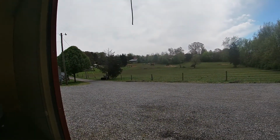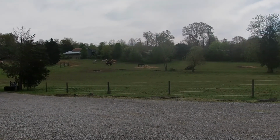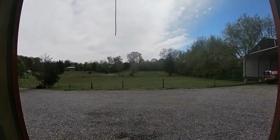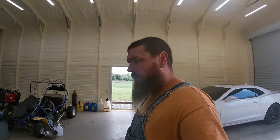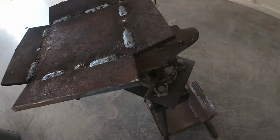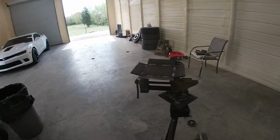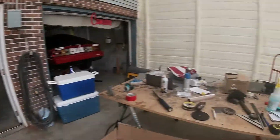My horse is over there. Let me see how good this GoPro is, zooming way in out there. Probably won't see crap. But anyway, there's that. We'll grind the corners up on it and paint it, I guess. It can be drying while I'm unbolting everything. Oh, okay.